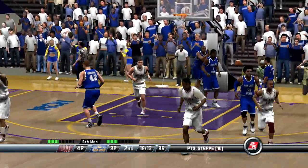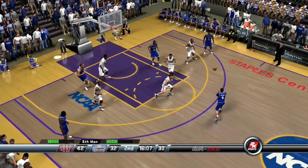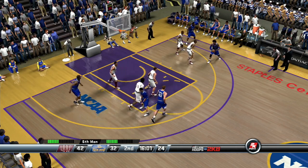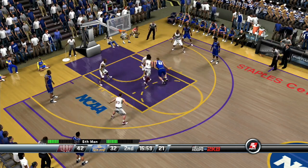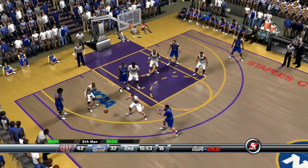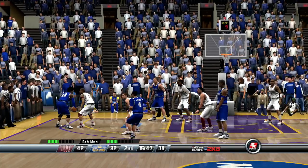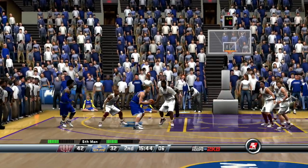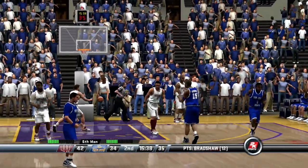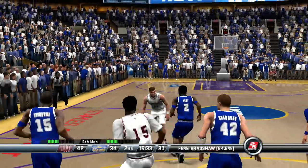Number 23 gets the finger roll to fall. He's 5-for-10 for the game. Number 4 swings it to the right wing. To the free throw line. Bounces it to the baseline. Allen. Bradshaw has it. Left side. Ayers inbounds the ball. About 15 and a half minutes left in the second half.